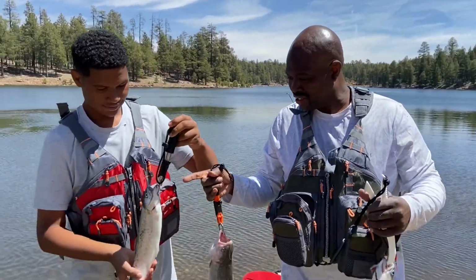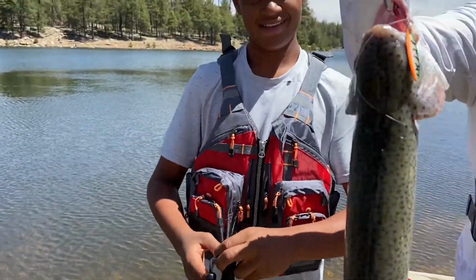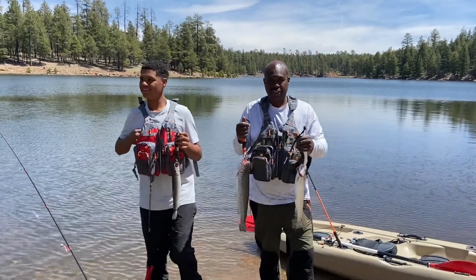Look at the teeth on that thing. Look at the teeth. See them? You gotta turn it sideways so you can see the teeth. And then we caught the grande, the big daddy. We caught this big daddy, but we had a great day. We're up here doing the ranch, doing some fishing.